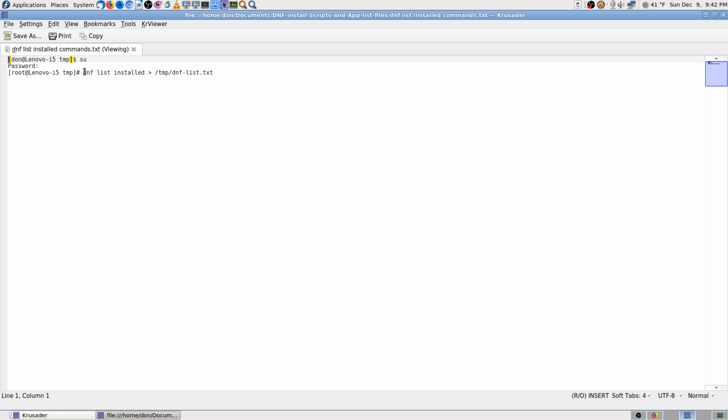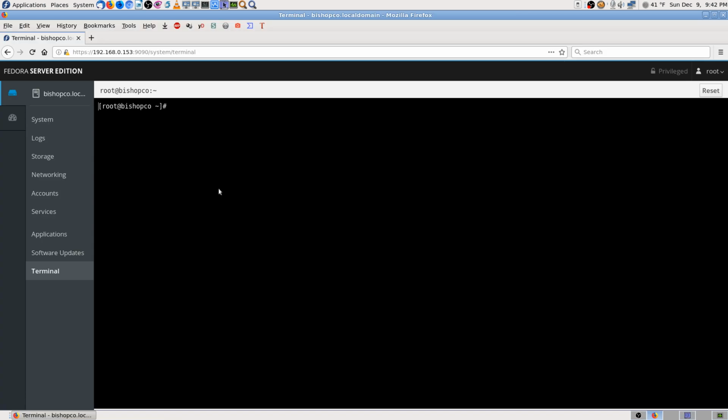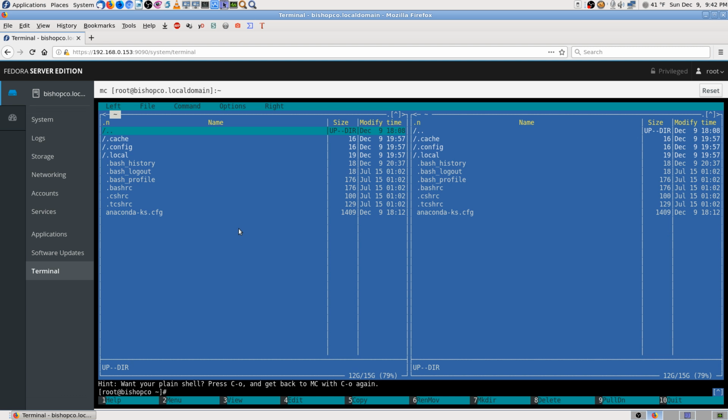Okay, so all I need now is this right here. Copy that, go over here and run it on the server. And it'll give me a text file with a list of all installed files, and it'll be in the temp folder. Now, rather than muck around in the command line, I'm going to use MC, Midnight Commander. That'll be a lot easier for me.